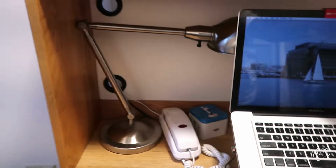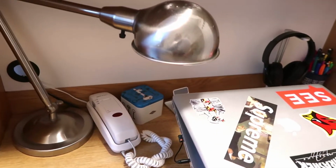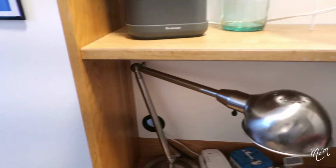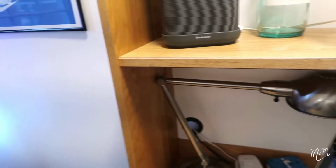And of course, you have to have the desk lamp. I have the desk lamp right here, front and center, just in case you want some extra lighting in the room when the lighting's not good enough.